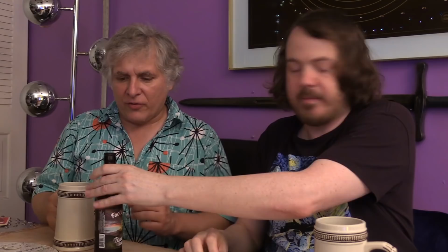Lab discovered fool's gold, peanut butter Hefeweizen. Oh, no! Peanut butter is something I like, and beer is something I like. How could this go wrong? God, it smells like bullshit. It tastes like peanut butter. It tastes a lot like peanut butter. It tastes like popcorn. It does. You're right. It tastes more like popcorn than peanut butter.